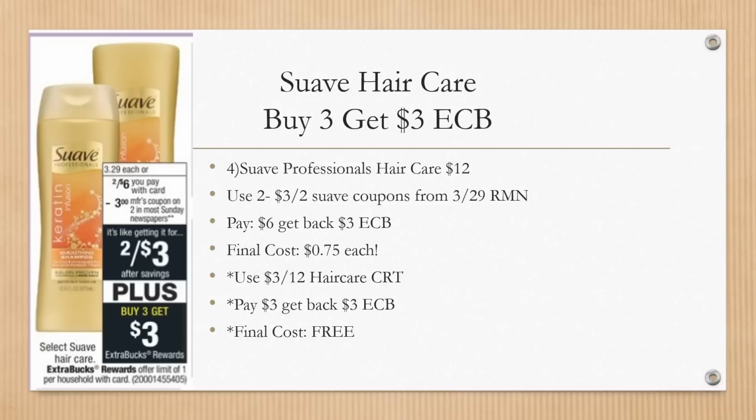Hopefully my region gets it. A lot of times my region doesn't get some hair care coupons, so fingers crossed. You're going to use 2 of those coupons, so then you're going to pay $6, get back the $3 extra buck. Final cost would be $3 for all 4 bottles, or 75 cents per bottle.